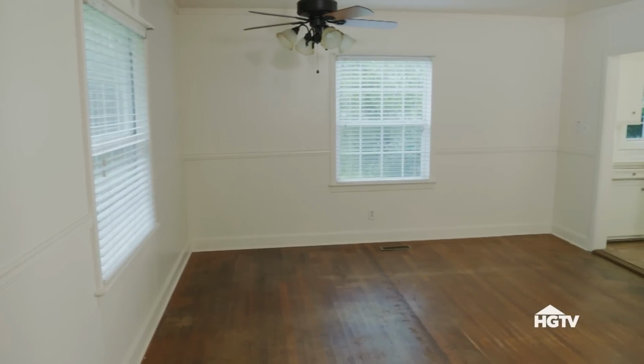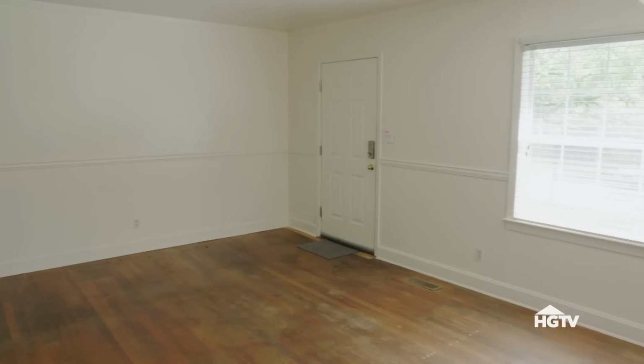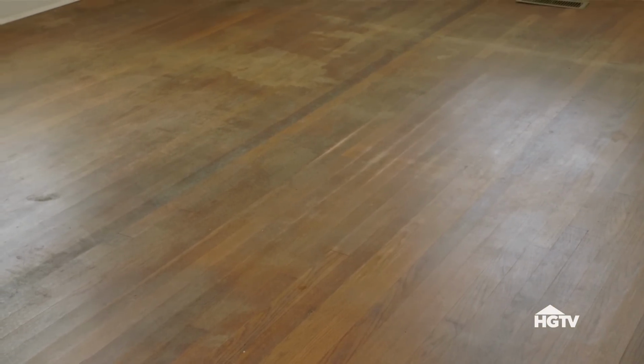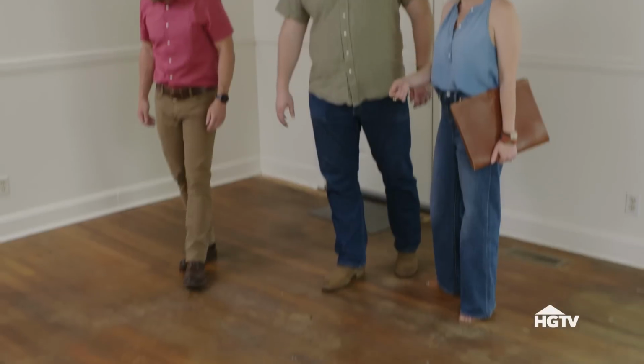Okay. It's good light, but I mean, other than that, there's not much to say. They set it all out front. It's very quiet in here. It needed to calm down a little. Look, great floors. If you say so. They're oak. They just need to be sanded.